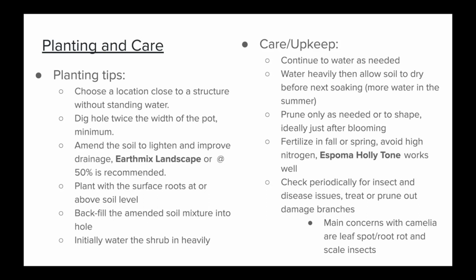Check periodically for insect and disease issues. We're not going to go real deep into the insect and disease issues, but there are a couple on camellia. The ones you should really look out for are leaf spot and root rot, which tend to be the same pathogen. So that's usually excessive moisture on the leaves or moisture in the soil. So just allow this plant to be in a well-drained, not excessively watered spot.